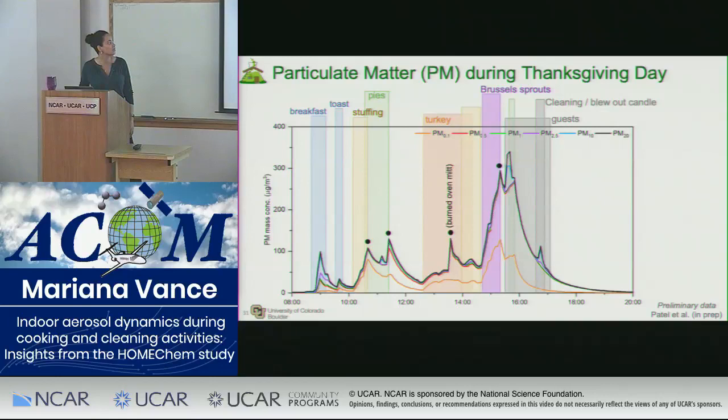And then guests arrived, and then they cleaned the house, blew out a candle, and that's when you see that separation for the very coarse PM 10 and PM 20, just from the dust resuspension from the floor, shedding from our clothes and skin cells and things like that. So just occupant movement.